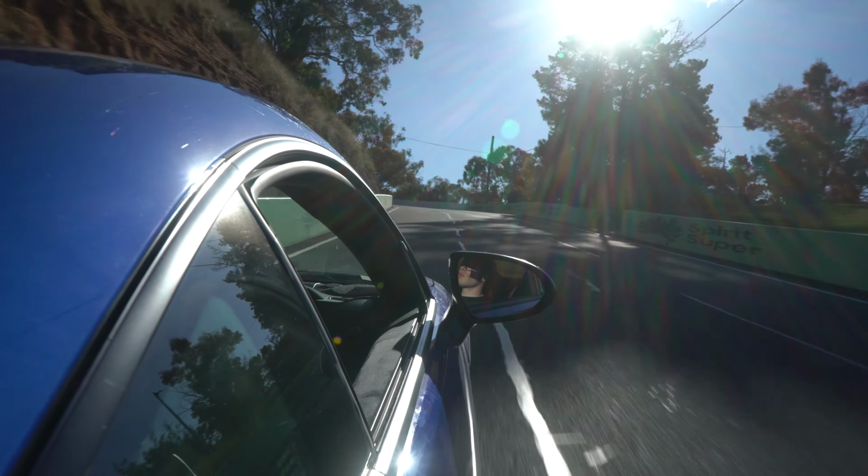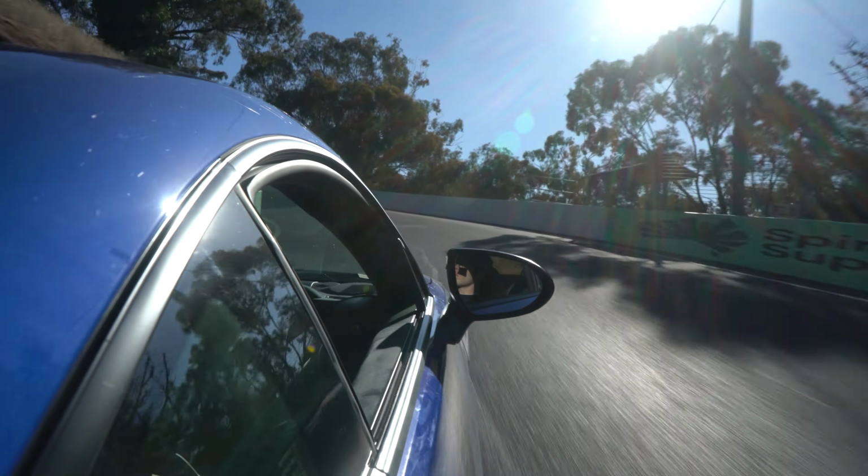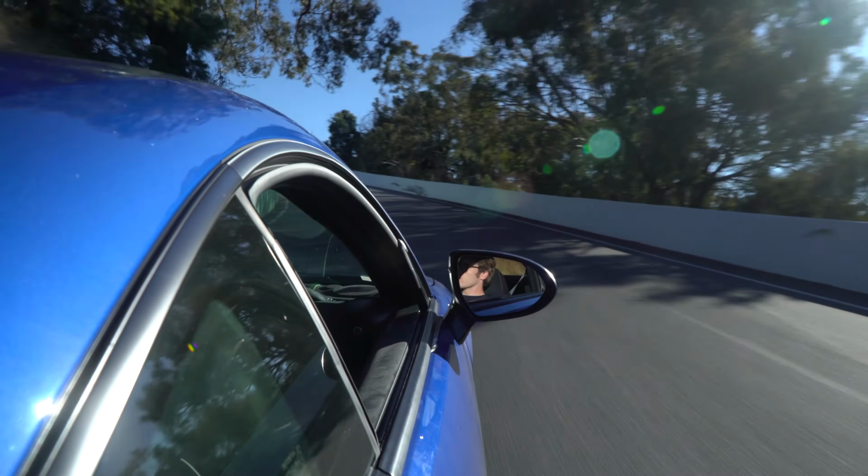Now the brakes are pretty good as well. I'm going to go for an emergency brake test at this cone in 3, 2, 1. And there we go. So that's pretty good. I do think the response from these brakes is quite decent, and it really feels like this car is under my control, even though I'm driving the automatic version.